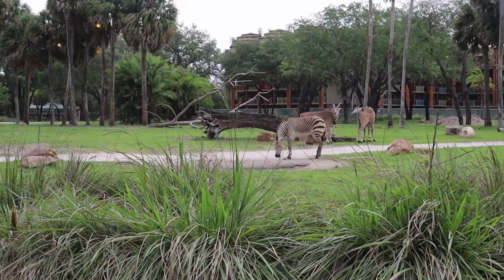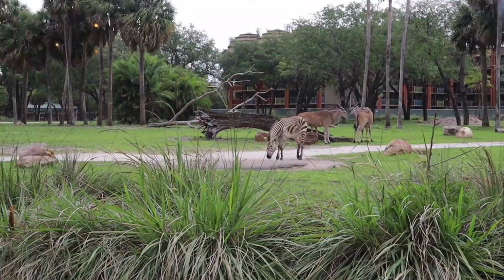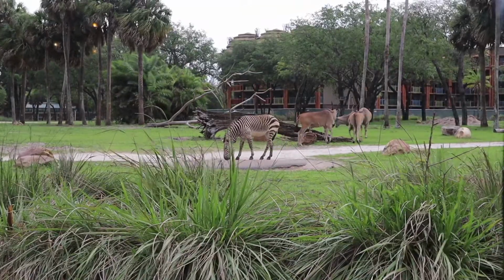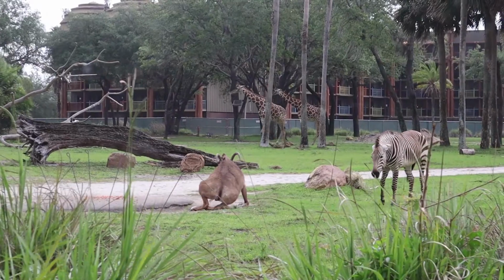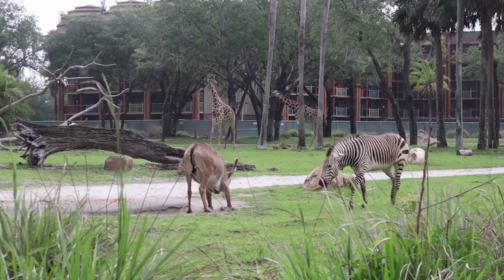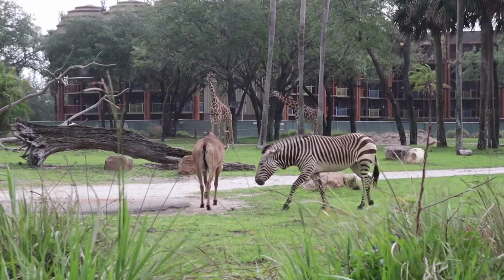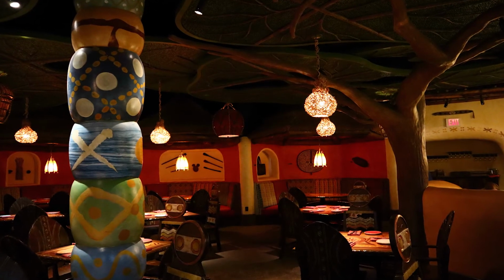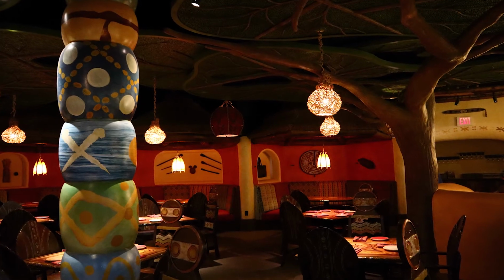And the atmosphere found in Sanaa is beautiful. Just being able to overlook the savannah at Animal Kingdom Lodge during your meal takes your dining experience to a whole other level. Sitting by a window and being able to overlook the savannah and see animals like zebras, giraffes, and wildebeests is truly a remarkable experience. And the decorations found inside of the restaurant as well is amazing. I like the African-inspired decorations that could be found throughout the restaurant.